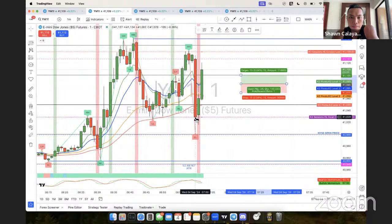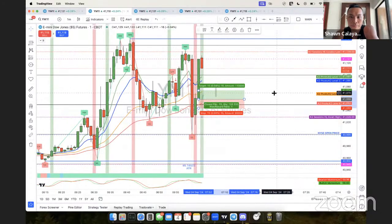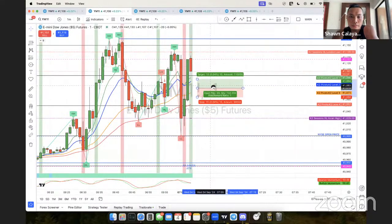I said price is going to correct back up. This was a CV pattern, basically. So if you guys wanted to take this as a CV pattern, that was a CV pattern right there. No buy signal yet. Currently pending.